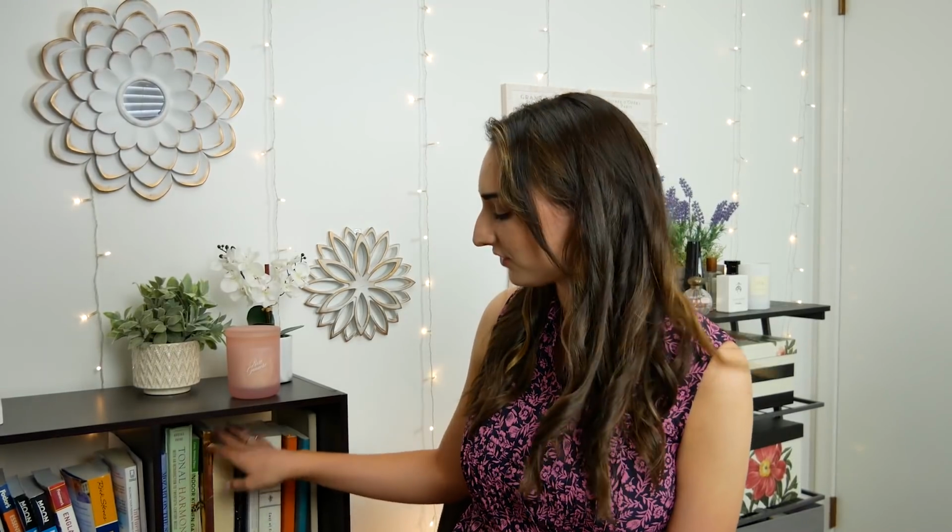I also have just a few notebooks in here that I've used throughout the years. They're kind of like my journals. And at some point I like the idea that I have them, so 10 years from now I can look back on certain years and think, oh, this is what I did then, this is what I did then, and that's kind of fun.